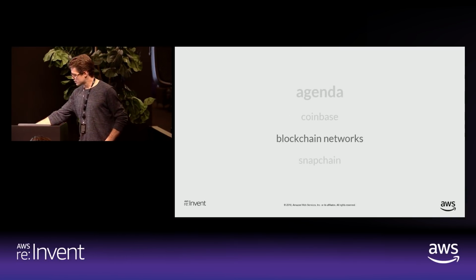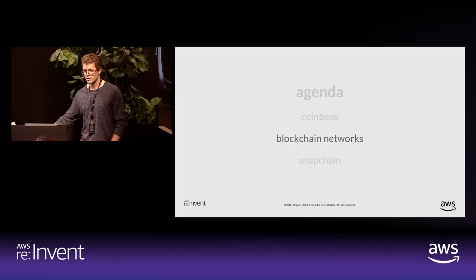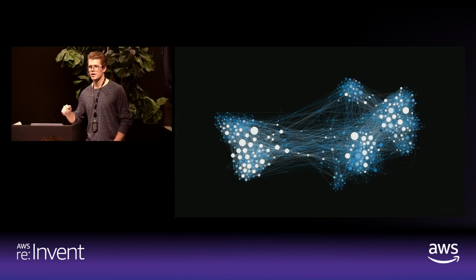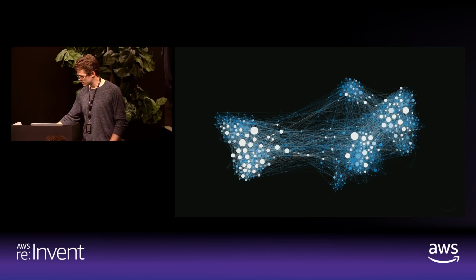Cool. So that's a little bit on Coinbase and our infrastructure. Now I want to talk a bit about blockchain networks. I apologize, this might be a little redundant if you all have seen or know a bit about blockchain networks. Actually, how many of you know much about blockchains? How many of you have seen a talk like this before on blockchains? Okay, a decent number.